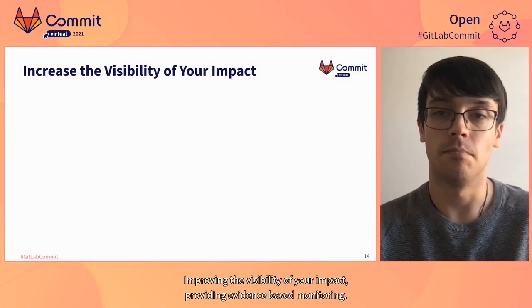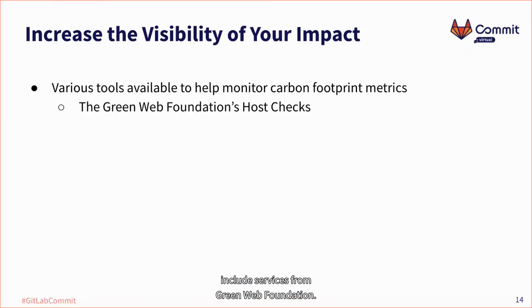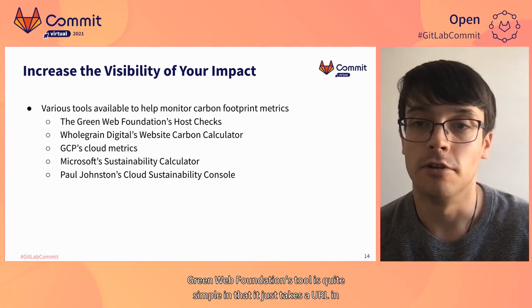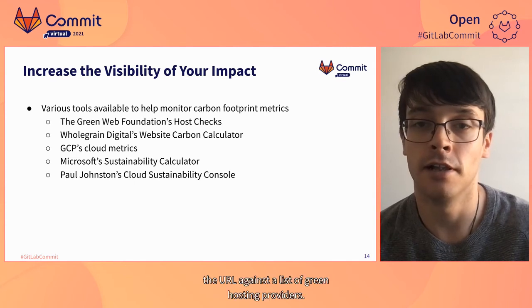Improving the visibility of your impact provides evidence-based monitoring. Tools and metrics that can help with this include services from the Green Web Foundation, Whole Grain Digital, Google Cloud Platform, Microsoft, and Paul Johnson. The Green Web Foundation's tool is quite simple in that it just takes a URL in and compares the URL against a list of green hosting providers.